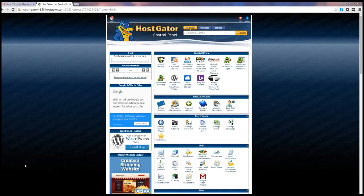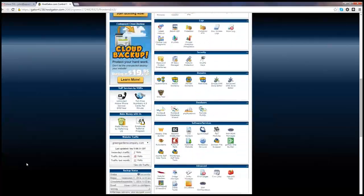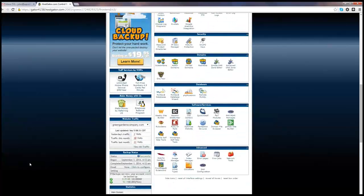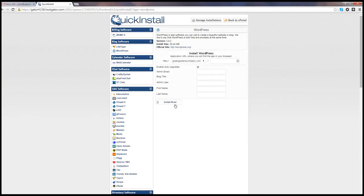So if we scroll down, we're going to install WordPress now. And we scroll all the way to the bottom where it says Software Services, and we just simply click on Quick Install. And as you can see, we've got some quick install options here for various different pieces of software. We're going to go with the blog software, and where it says WordPress. Click on Continue. And then we're simply going to fill out this form.